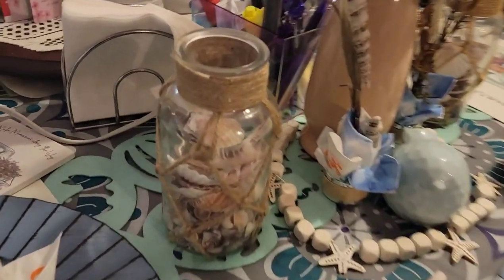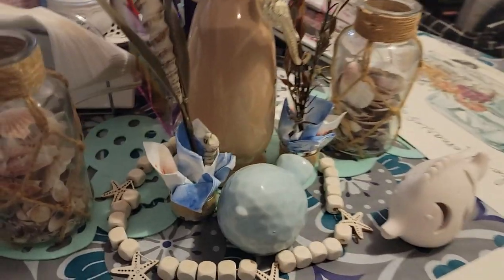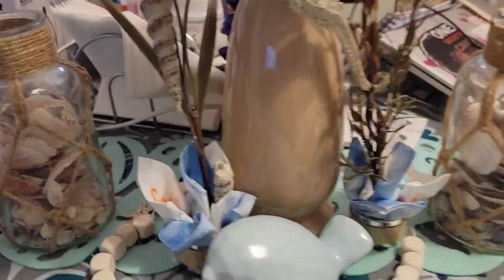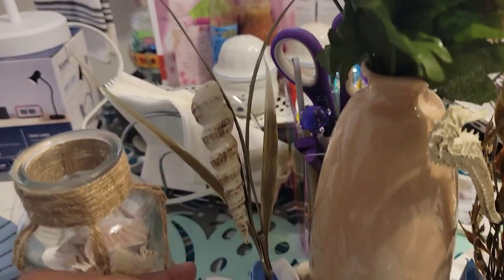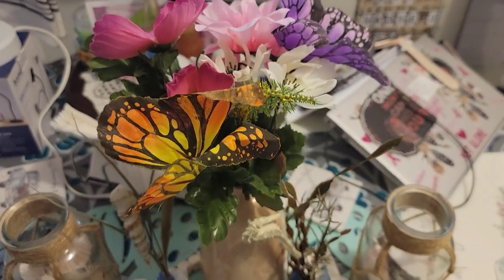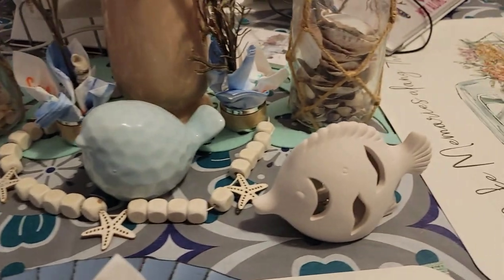You find stuff that you already have and you utilize it. It's so nice. So the jars and the seashells in the jars I purchased last year. The little bird I purchased last year. That's why I didn't buy any more. And I took the remaining napkin holders and I put my little seashell picks in there along with the seahorse. And this is just the flower arrangement that you guys saw me haul, my butterflies. And of course, I put my two little fishy out here.